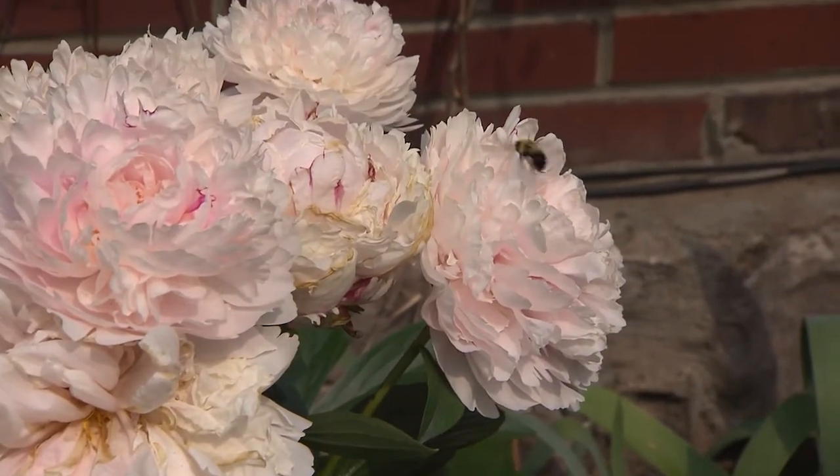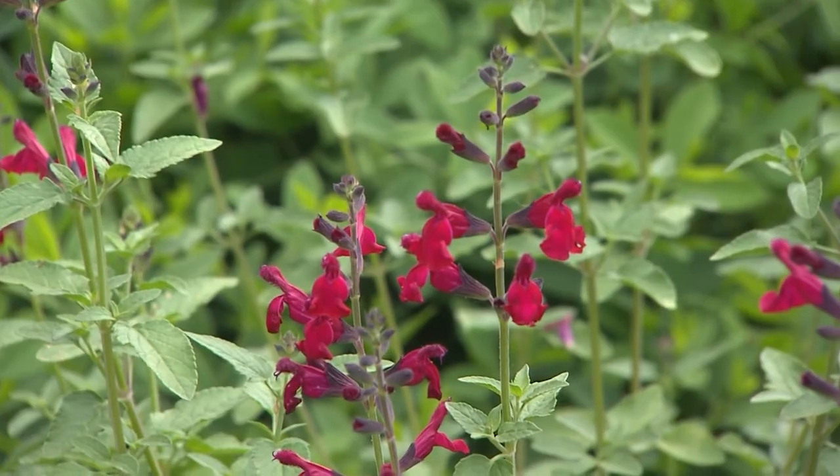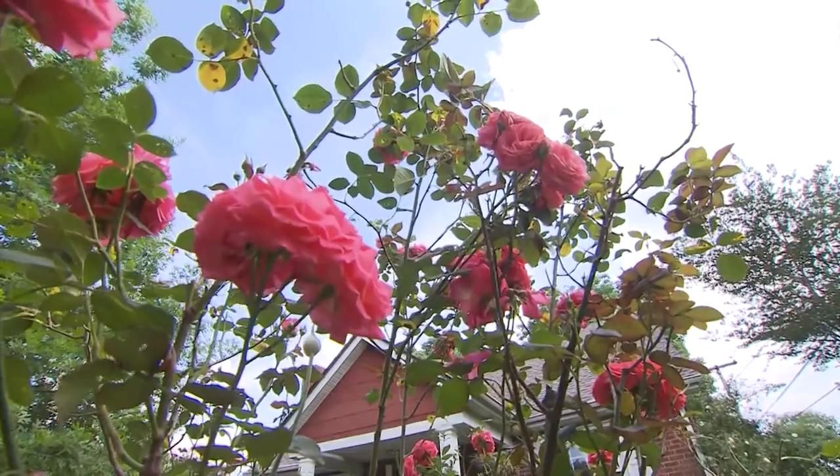When we first moved here, there really wasn't much here, and I knew that I wanted a garden. My husband wanted vegetables, so we made a deal: he would till up a small section, and I would replace it the following year with flowers. Now, we do still have vegetables, but the focus was on the flowers.